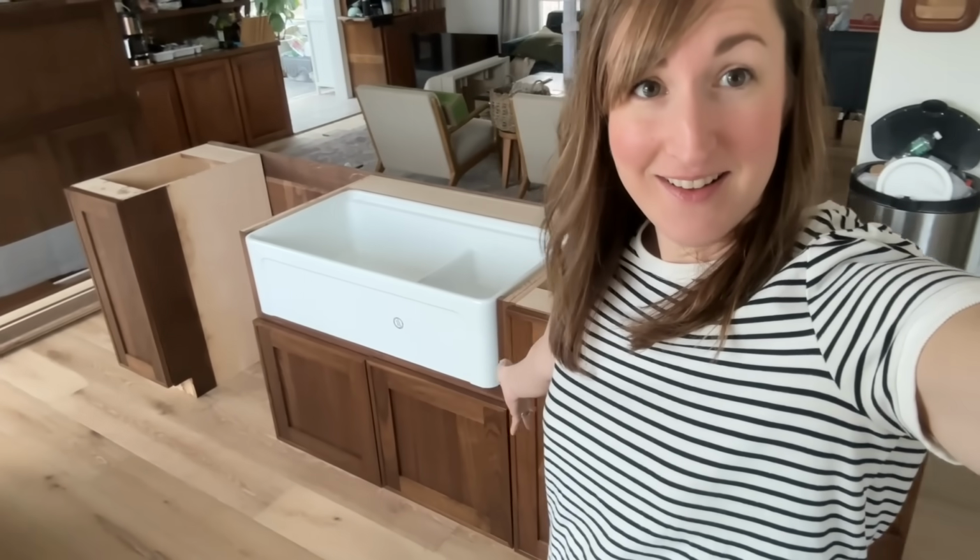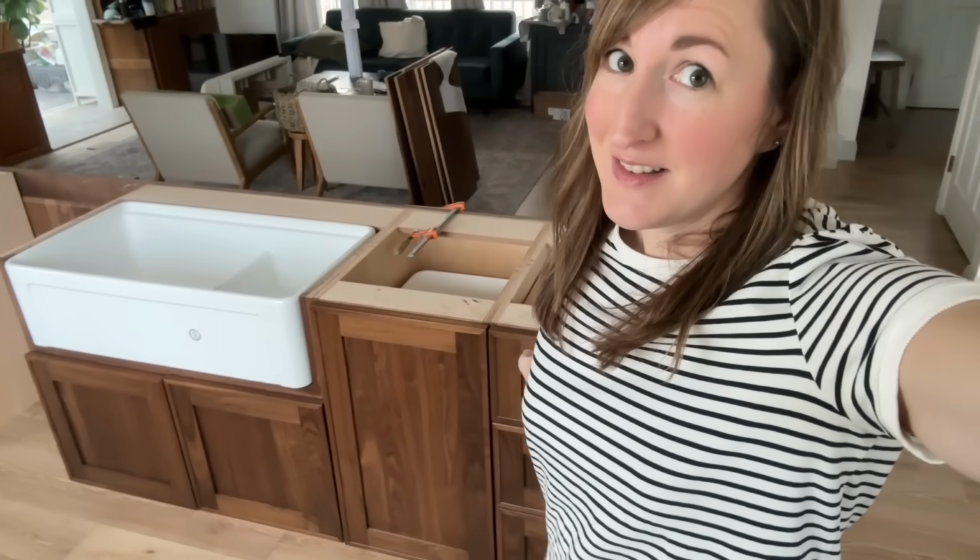Day 1 of the kitchen install. They got so much done. The entire perimeter is set. This is the old stove. The island has been started. It's not done, but it's getting there. And we have some really, really fun details in store for the end panels.